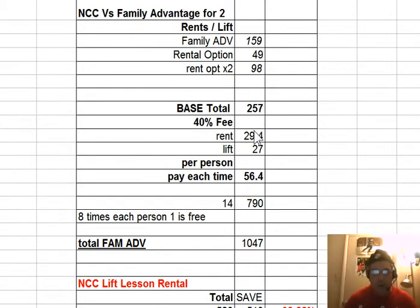That means their 40% fee at the window each time they go will be $29.40 for rent and $27 for lift. So each time out of pocket, they're still paying $56.40. They usually go 8 times a year. One time is free for every 6 for the Advantage. So we just put it in at 14, even though it looks like it should be 16. That's just what you need to know. Of course, multiplication there gives you 790. So your total payout for the family Advantage is about $1,000 for two people.